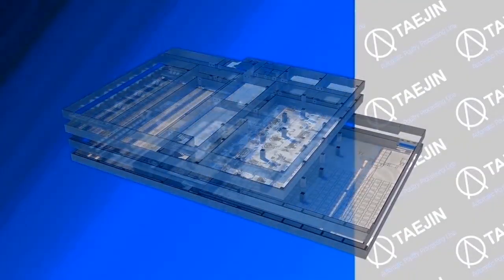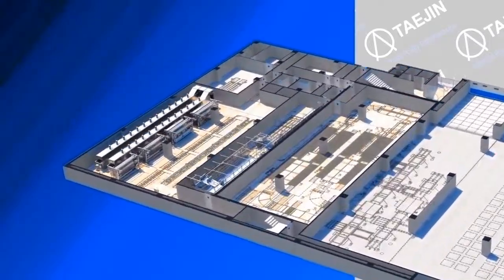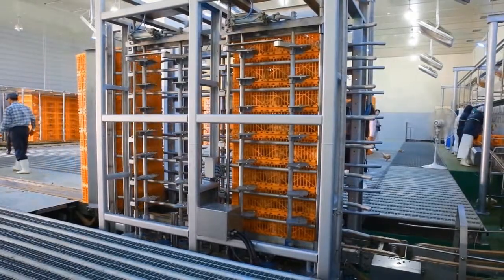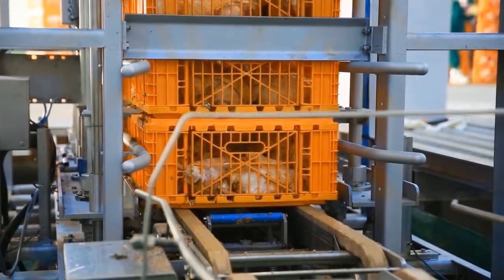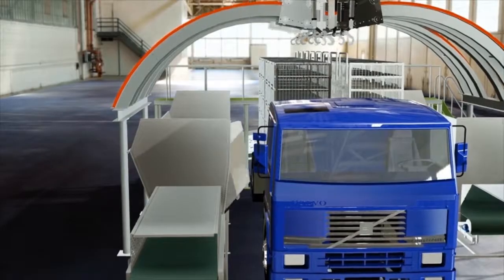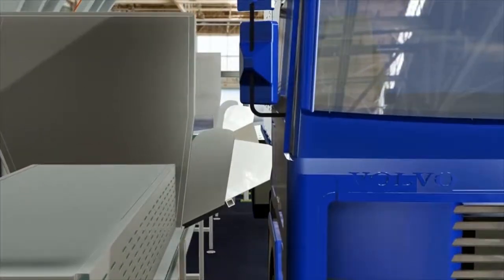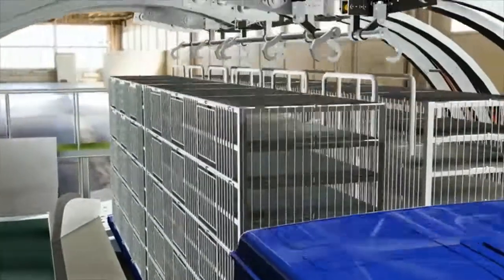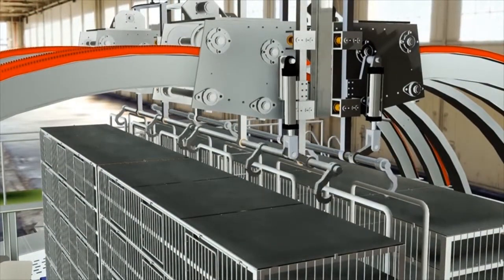From now on, we will explain the cutting-edge hygienic chicken processing line by respective equipment. There are two types of live chicken unloading system. One is the crate transfer system that transfers crates to the conveyor and hangs the chicken from a shackle. The other is the vehicle tilt system, a facility developed by TAEJIN for the first time in the world that automatically tilts the cage fixed in the vehicle and hangs the transferred chicken from a shackle.